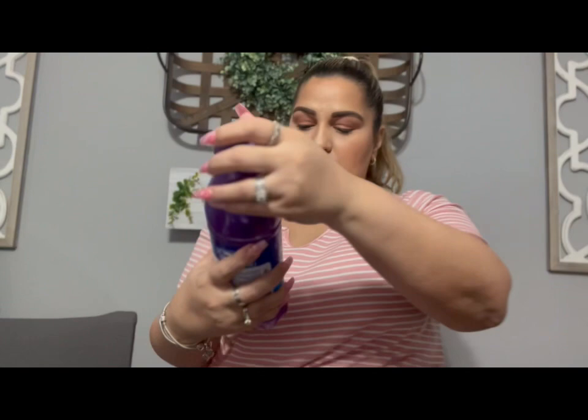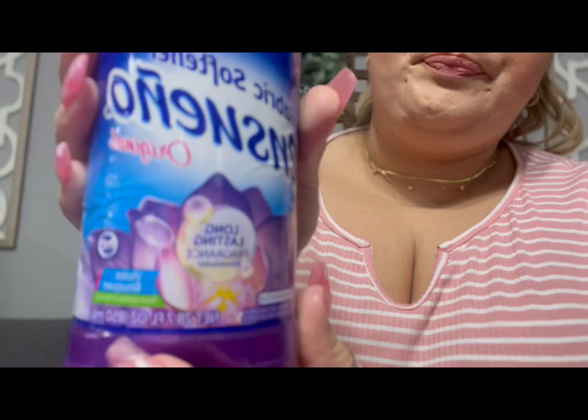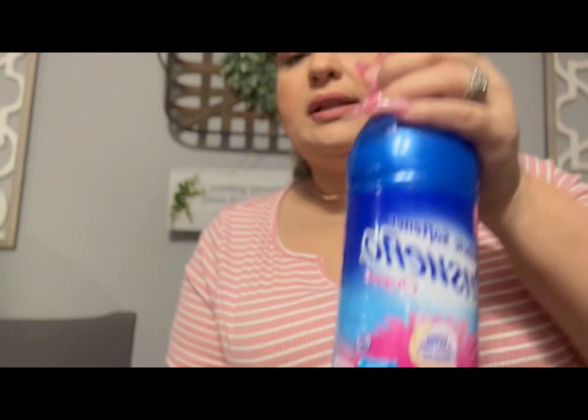Guys, this smells so nice. Ugh, the purple is like, what is the scent of this? Violet Bouquet. I love it. And this one is Spring Fresh, the pink one. This one smells amazing too.